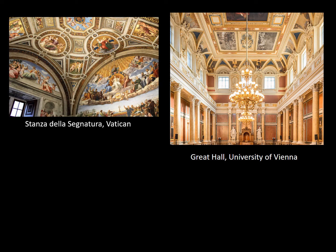Now, the idea behind these paintings was pretty traditional. The subjects of the pictures were supposed to represent the major fields of study at the university. They were called the faculty paintings.